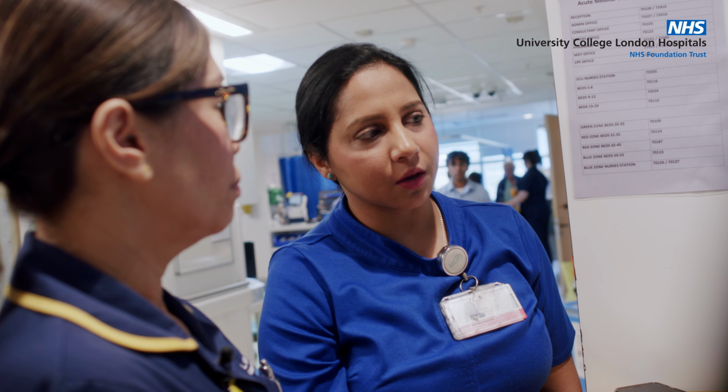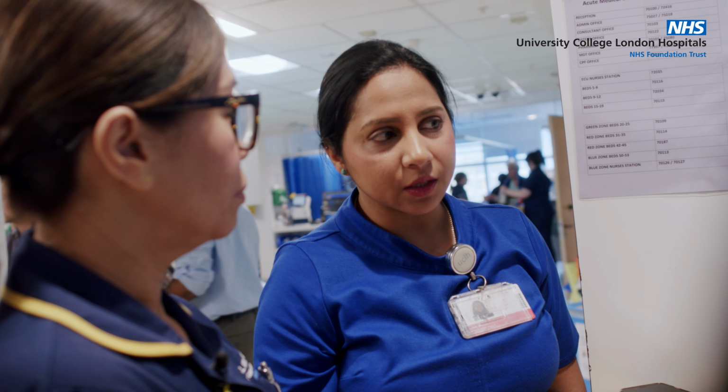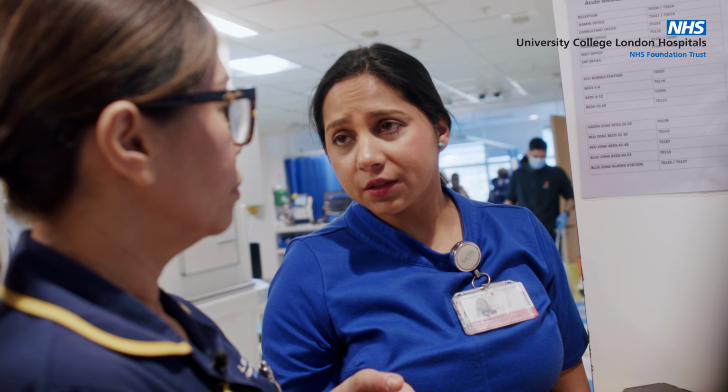So what I do is I support the case finders in identifying any patients suitable for hospital at home, and I liaise with the consultants of the day on AMU or SDEC to work with them to identify any suitable patients. And if the case finders need any support once they've assessed the patients, then they call me.